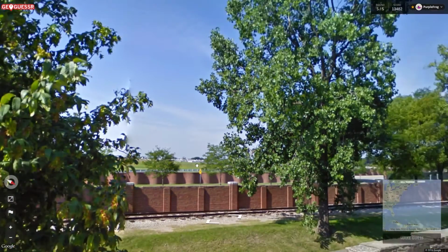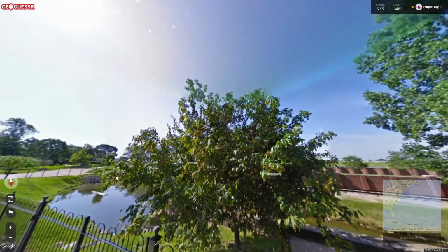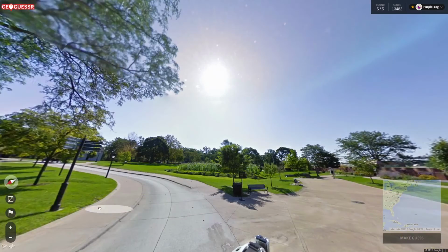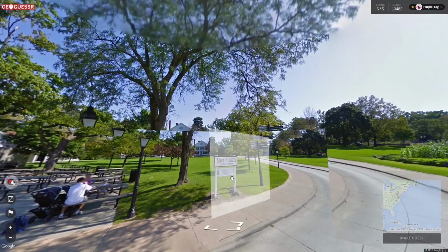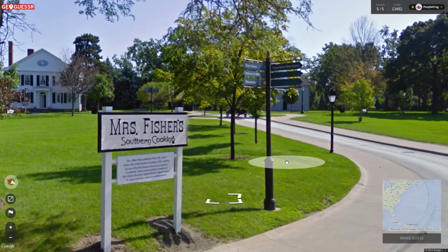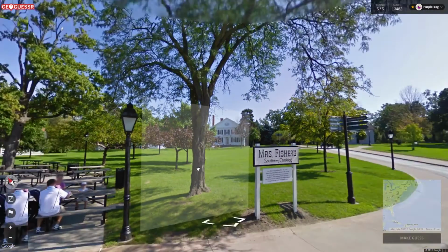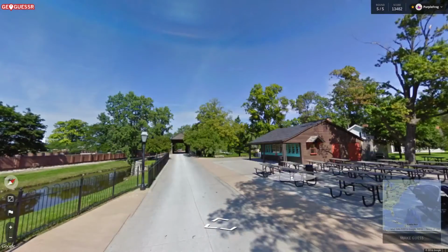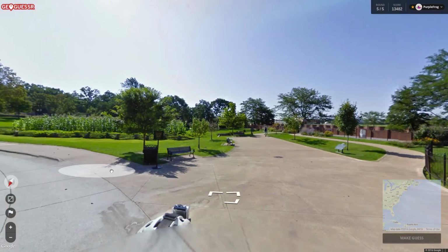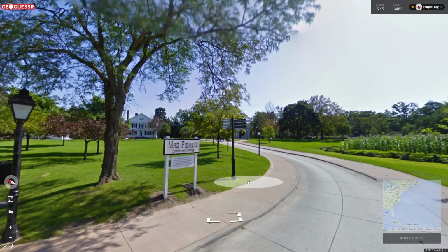The Proving Grounds are the Ford Proving Grounds. It's where they test drive all their new cars. I've been there once. It's pretty darn cool. If that's what it is. This is Fisher's Southern Cooking. Problem is, I haven't been to the village in so long. It's the Henry Ford in Greenfield Village, also now known technically as the Henry Ford. I don't know if that's what this is or not.